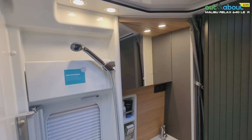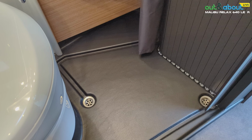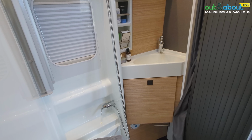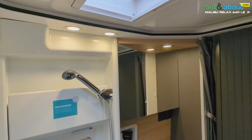The shower head's on a chrome riser above the swivelling toilet, and the shower tray has twin drains for more efficient emptying. In the corner recess is a small wash basin, and there's a mirror, locker and mini shelves for all your essentials. And when showering, this area is protected by a curtain. There are LED spotlights in the roof, a window fitted with a blind and fly screen, and ventilation from a mini Heki skylight.